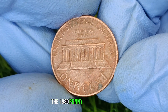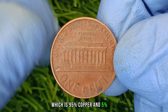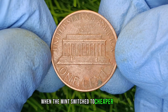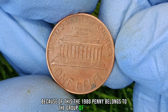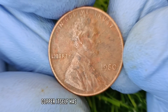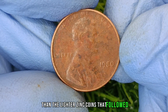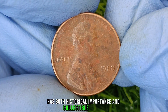The 1980 penny was made of the traditional bronze composition, which is 95% copper and 5% zinc. This composition had been used for decades and would continue until 1982, when the mint switched to cheaper copper-plated zinc cents. Because of this, the 1980 penny belongs to the group of copper cents that collectors often separate from later pennies. Copper itself has intrinsic value, even beyond the melt value. These copper cents are more desirable to collectors than the lighter zinc coins that followed. The 1980 Lincoln Memorial Penny, therefore, has both historical importance and collectible demand.